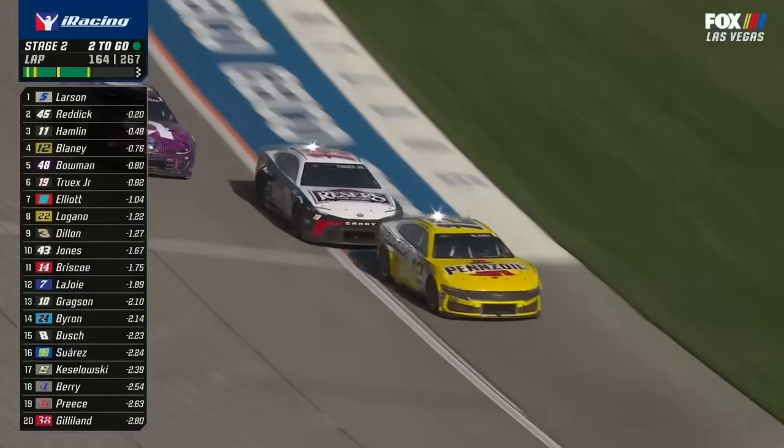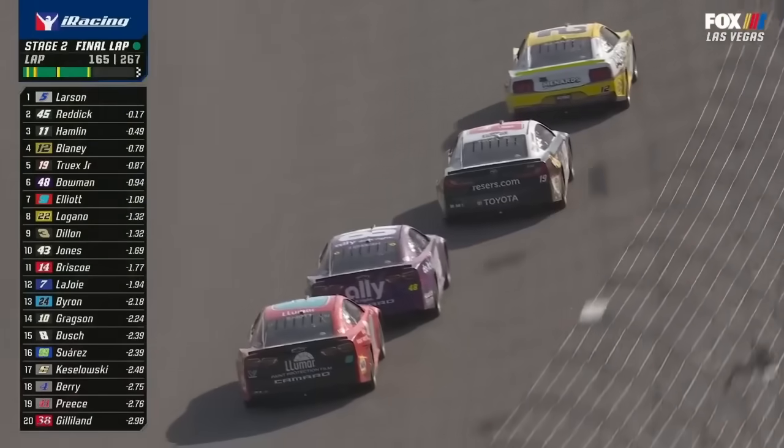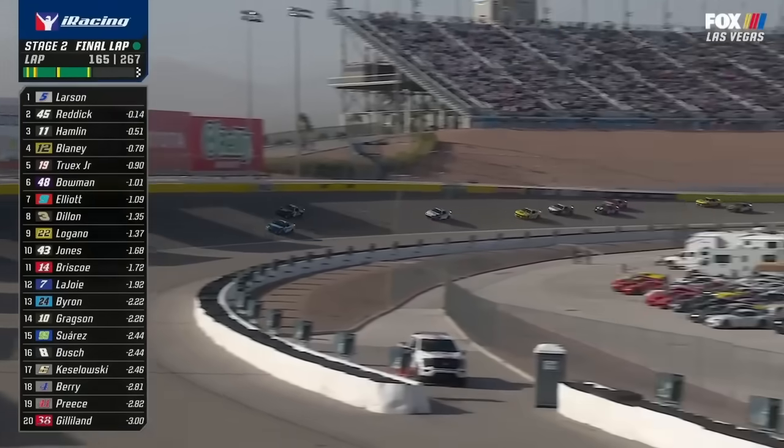You're going to have to deal with that 45 car the rest of the day if they don't make any more mistakes. He's rebounded from his mistake, and he's going to be racing with Kyle Larson for the rest of this event. 100%.